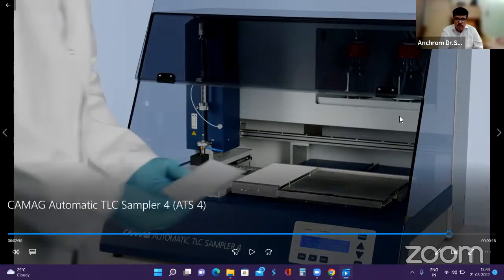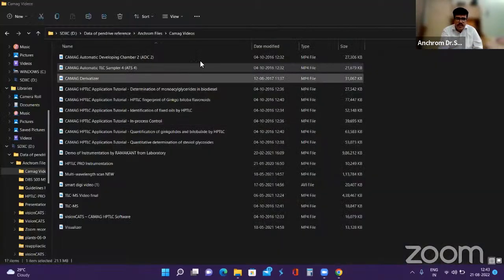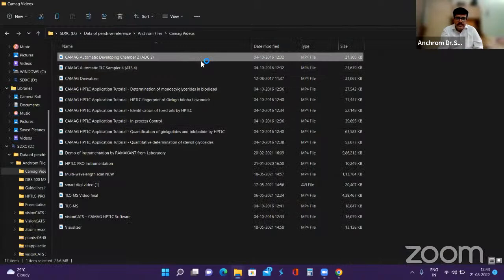So the y-axis is on which I do the development and the x-axis is on which I will do the application. Now let me show you another video which will be of the developing device, and let me close it. And this will give you some clarity how the development actually happens.